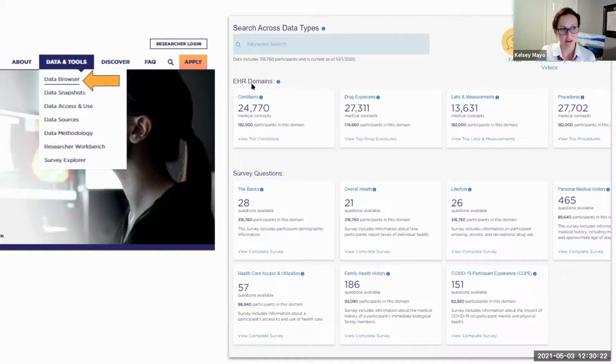From electronic health records, we have information about conditions from billing codes. We have information about labs and measurements, procedures, et cetera. We also have information from all of the core surveys, so information about basic demographics through personal medical history. And I noted in a couple of places this COVID-19 survey. On the live version of the website, you can scroll further down and see a handful of other data types.